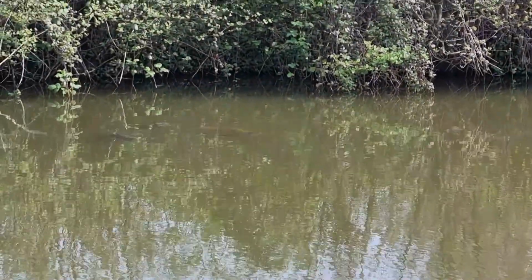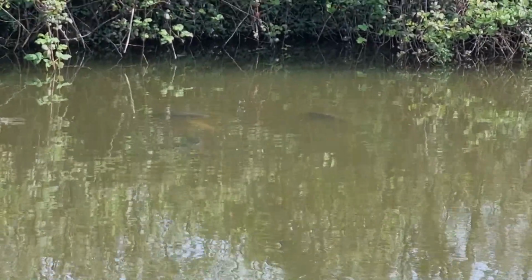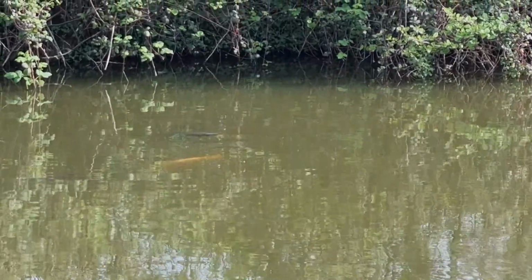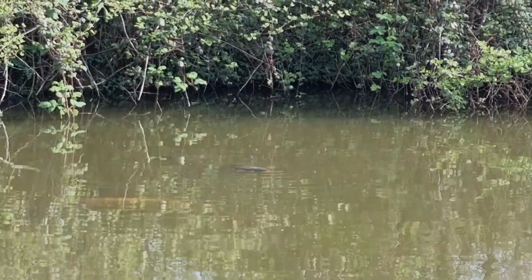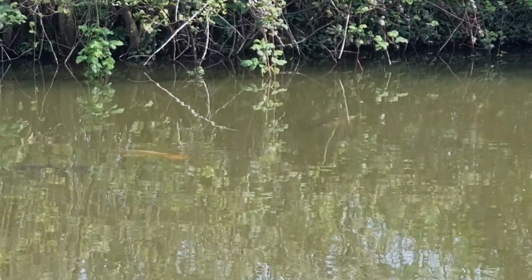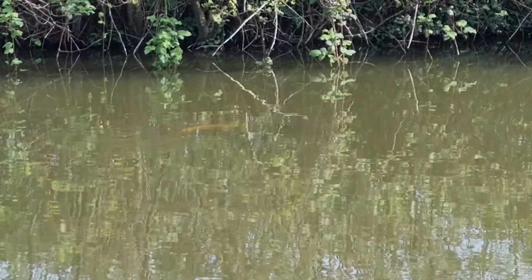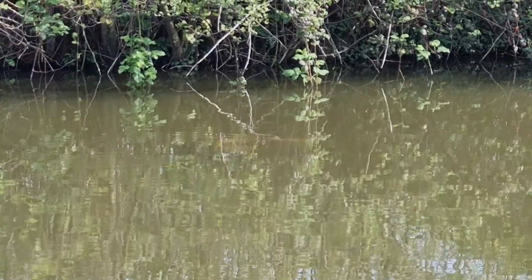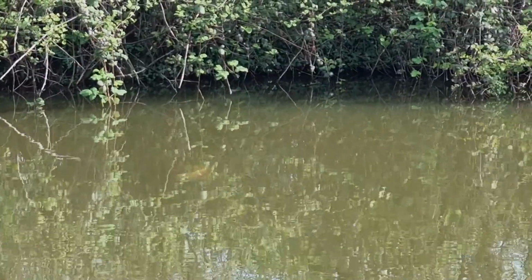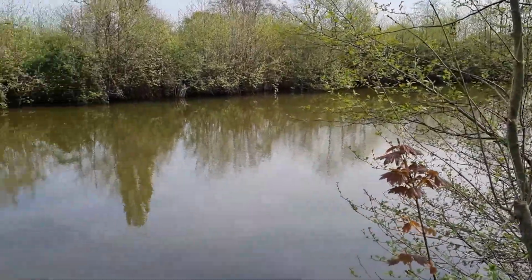There they are, all sat there. There's a lovely ghosty of some sort down there. I can't really tell what it is. But yeah, there's 1, 2, 3, 4, 5 or 6. They're all on the surface and none of them are feeding at all. So very, very frustrating. My rod is just down over here somewhere.